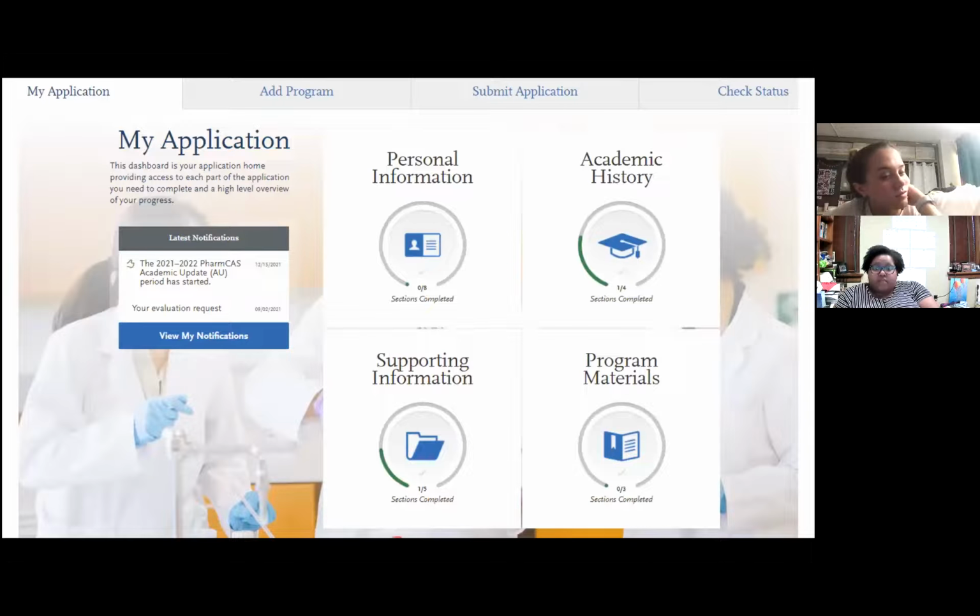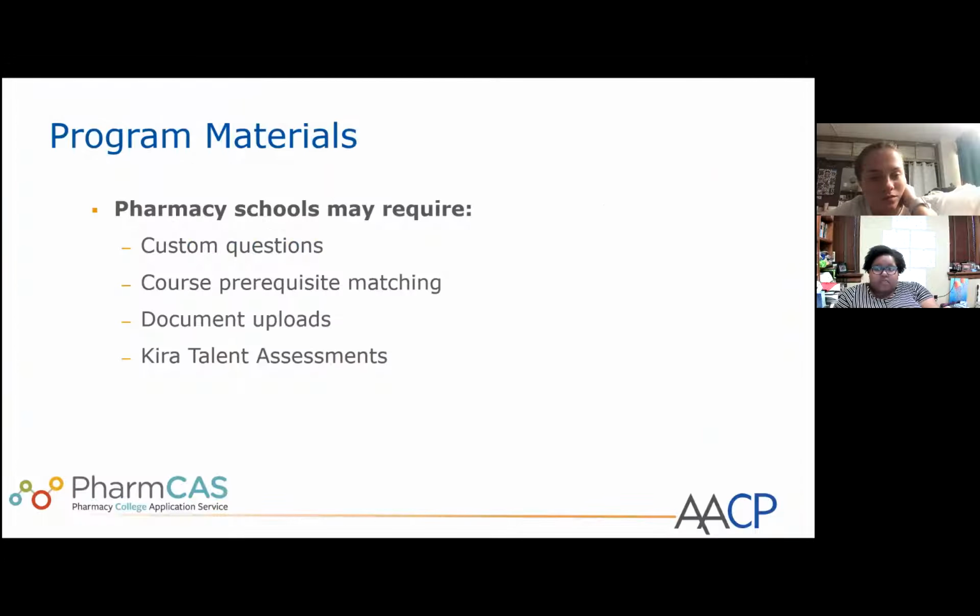All right, back to this. Let's focus a little bit on program materials. This is where you're going to find instructions for each program that you plan to apply to. So first and foremost here, make sure to leave time for this section.